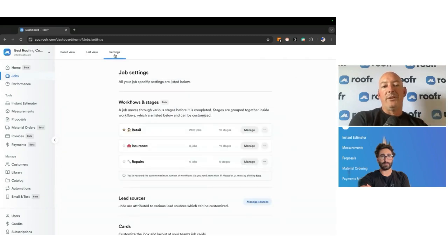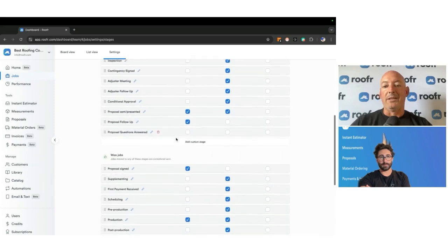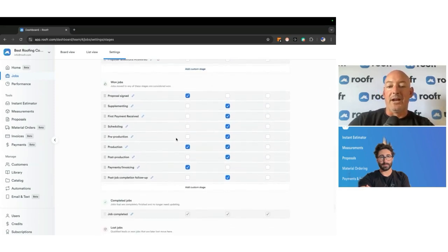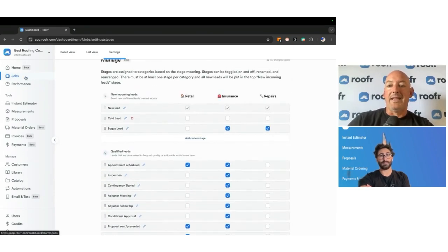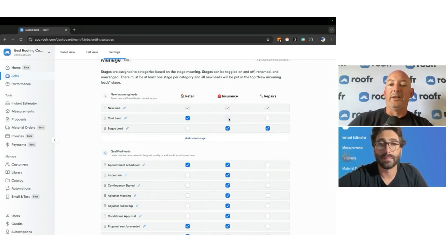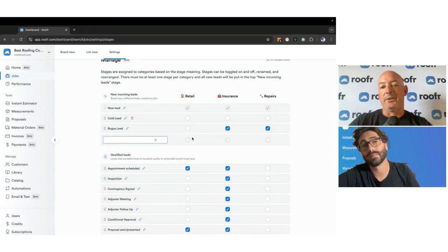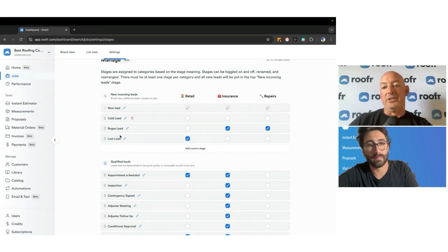Now when a job comes in, if it's storm season and I'm normally a retail guy, but we got hit by a storm and we're going to be working these insurance jobs, or maybe we go to a retail job and realize that we can file a claim for this because it's got damage from a recent storm, we can turn this into an insurance job. We have the ability to adjust that job and send it into a completely separate workflow that has unique stages specific to that workflow. I love having them running parallel to each other, and I love the ability to toggle the jobs between them.